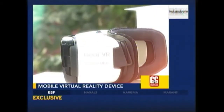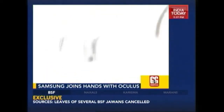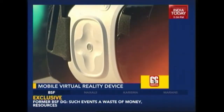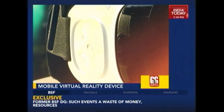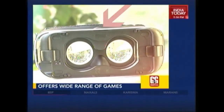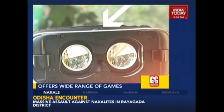The Gear VR headset also includes a touchpad and back button on the side, as well as a proximity sensor to detect when the headset is on, and the volume can be adjusted through the volume rockers also found on the right-hand side. Plus, the Gear VR has a focus wheel at the top, so you can easily adjust the focus to match your eyesight.